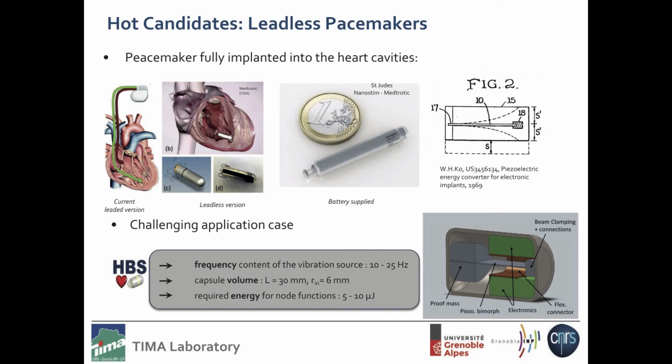The capsule volume is with a given aspect ratio, a given length, a radius of 6 millimeters, and the required energy is at least 5 microjoules, but if you can provide a higher value, it's better. So we are quite far from the values proposed just before on the resonant structures. So with all these things in mind, this is typically the schematic of the device. You have here the cantilever beam with the mass, the electronics and the electrodes and so on. So we decided to make a model.